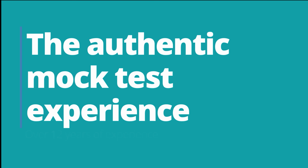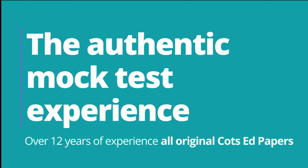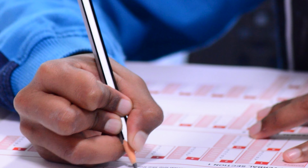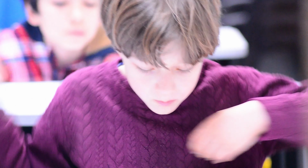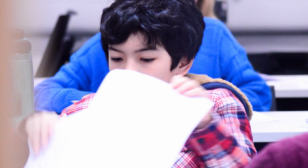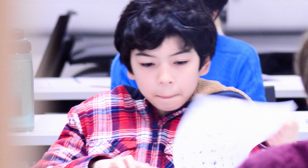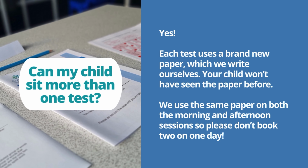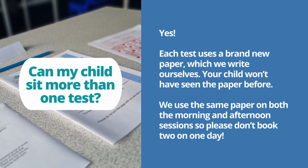At Cotswold Education, we aim for our Gloucestershire GL-style 11 Plus mock test to be an authentic experience of what sitting the grammar school entrance test will be like. The test includes 2 full-length papers taken under supervised exam conditions. Our tests are designed to be relatively challenging, and your child will sit the test with other children to help them build their confidence of performing under test conditions. We run several mock tests throughout the year starting in March, and most will have a morning or afternoon session.